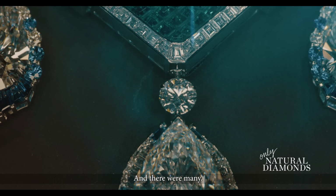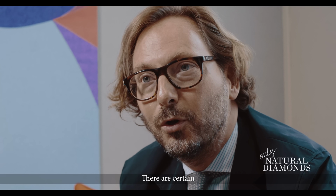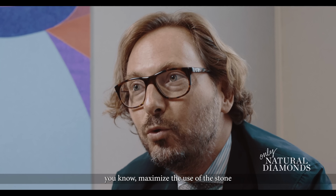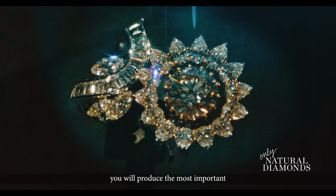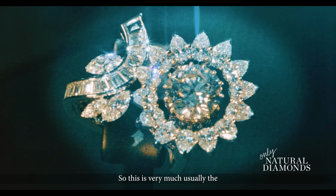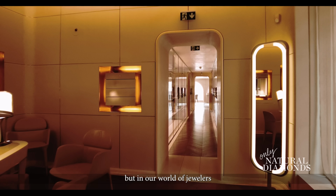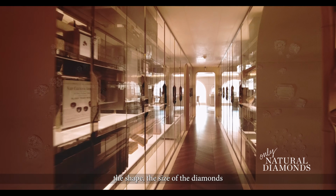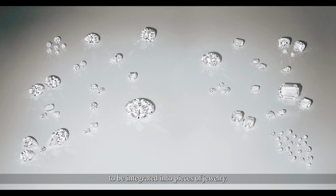And there were many. And of course, there are certain rules, there are certain, I would say, even obligations to try to maximize the use of the stone in a way that, for instance, you will produce the most important sizes out of that rough. So this is very much usually the view of the diamond dealer. But in our world of jewelers, what matters is the shape, the size of the diamonds that then are going to be integrated in pieces of jewelry.